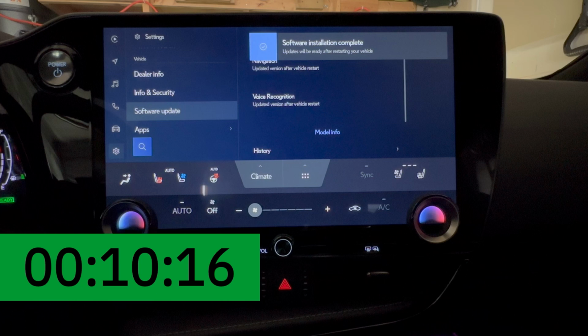All right, so the installation completed in 10 minutes and 16 seconds. So you have to expect around about that same amount of time, and make sure that you have time to actually update it, because it'll get a little bit awkward if you're driving and then you forget about it and you power it off. Probably not the best thing to do. So when you look at this, software is now installed. Now let's see what else we have to do.